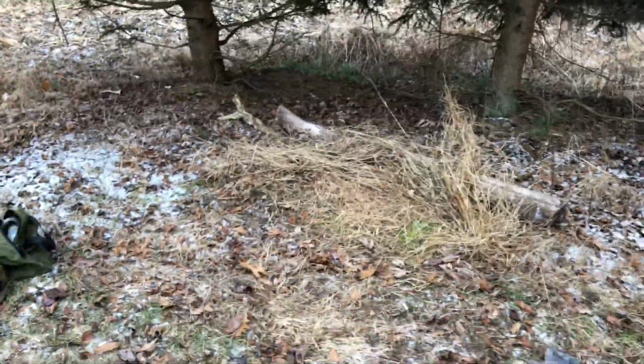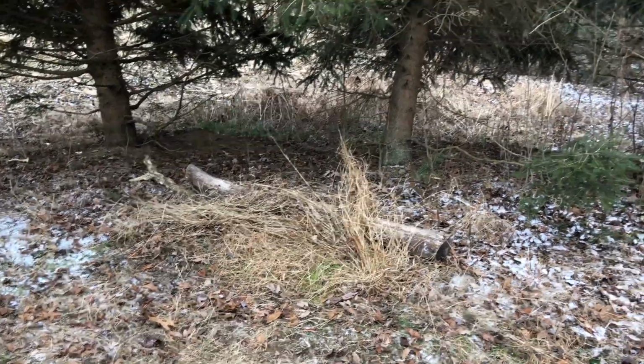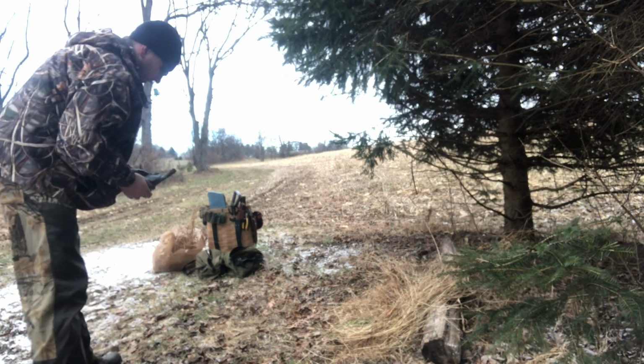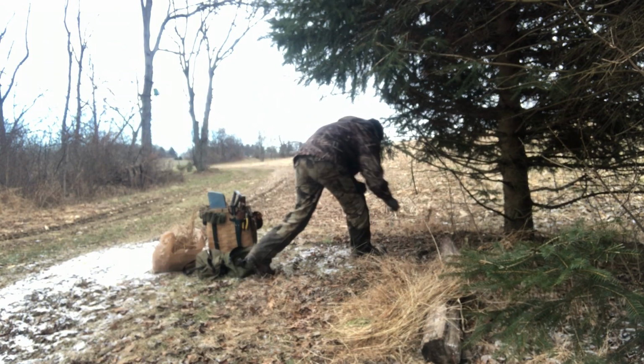You can see even further back, it's not conspicuous. You see the grass I got from here? So it looks like it's supposed to be there. It doesn't look unnatural. Okay. Big stick.